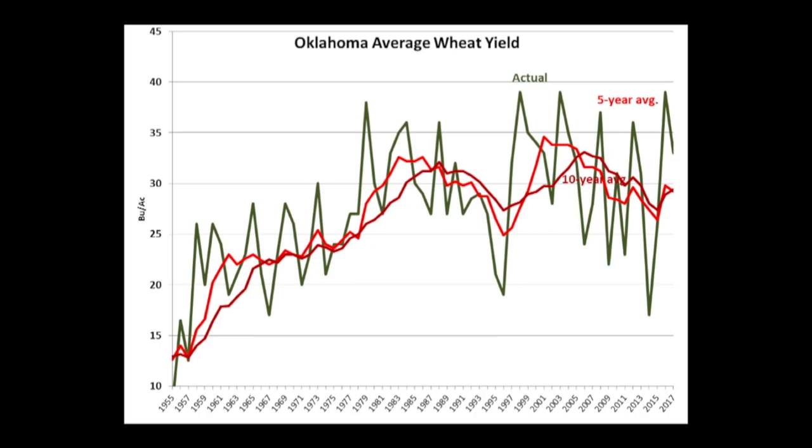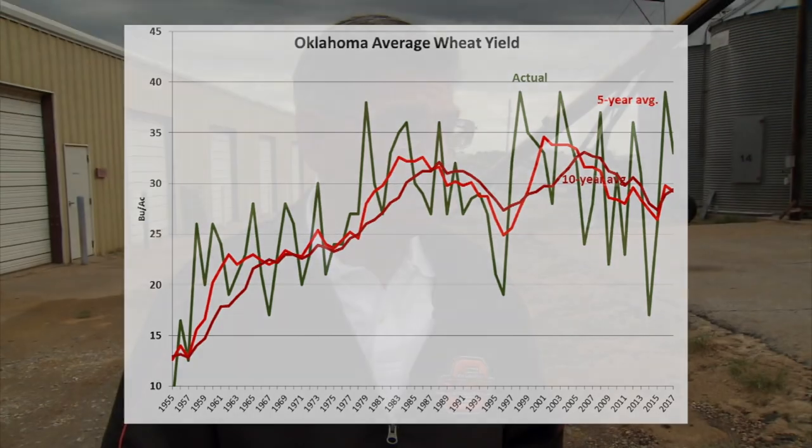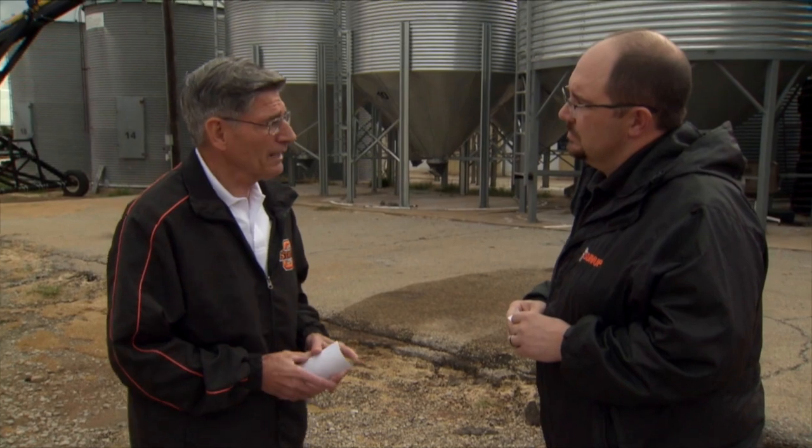If you look at the 10-year average, it peaked in '08 at 34 bushels an acre. This year, both the 10 and the 5 year are at 29 bushels an acre. That's a minus 5 bushels, or about 15% decline in production. Does that mean that Oklahoma producers should just set out a year on wheat? No, I don't think so at all.